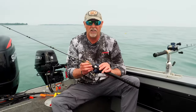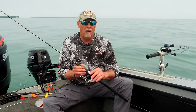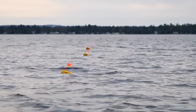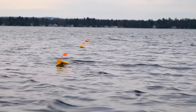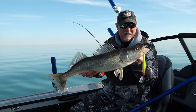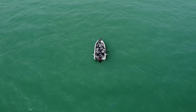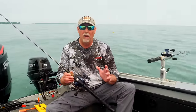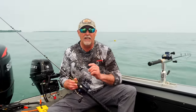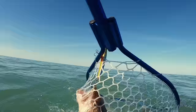It's a composite construction, which means it's made from part fiberglass, part graphite. The other thing that I'm looking for is the strength of the power of the rod. The rod needs to be powerful enough to be able to handle things like inline planer boards. Also needs to handle things like deep diving crankbaits or maybe even snap weights in conjunction with deep diving crankbaits. If you're a trout and salmon guy, what about lead core? You're going to use this rod for pulling lead core as well. So the rod has to have enough backbone to handle all that weight, yet it still has to have a soft enough action that when you hook a fish, you have a great likelihood of landing that fish. Rods that are too stiff put too much pressure on the fish and often lead to fish escaping.